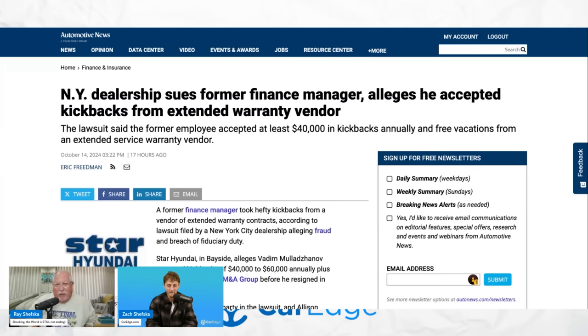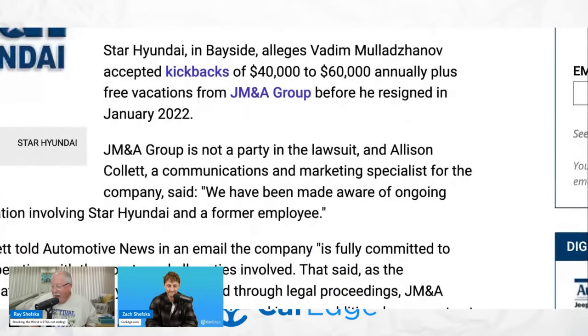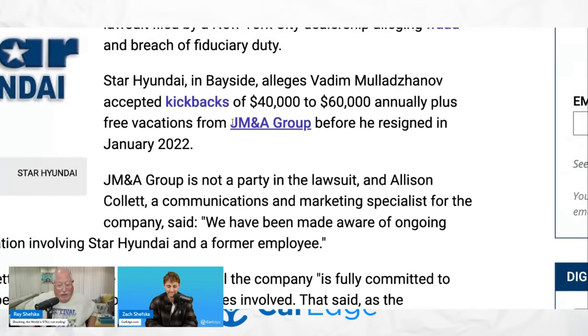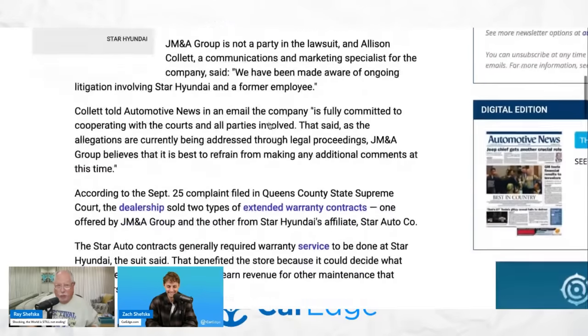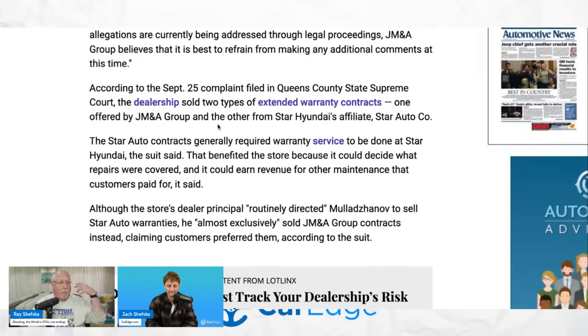And I don't know why it took the dealership so long to figure it out. He was raking in an extra $40,000 to $60,000 per year from the warranty vendor in kickbacks. Okay, plus vacations. Almost sounds like a politician going on a retreat somewhere. And when I read the article, they're saying there were no profits in the warranty that he was selling, because if we sold it for $600, the vendor charged us $800.